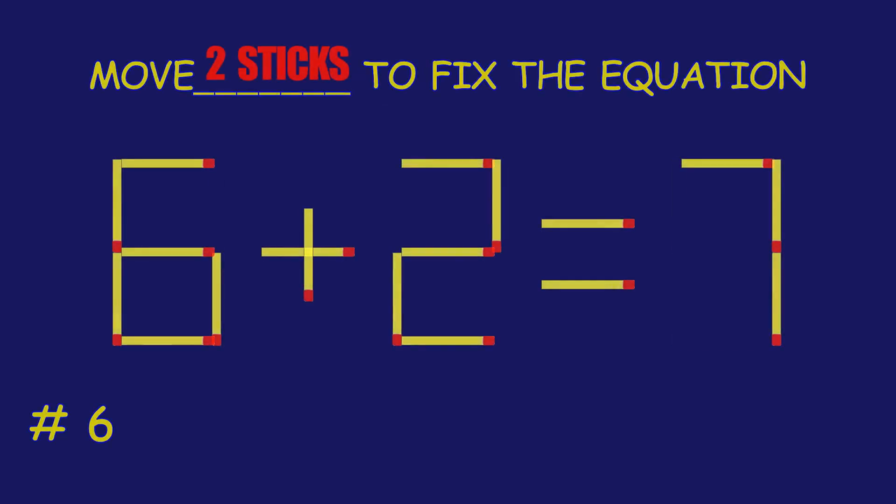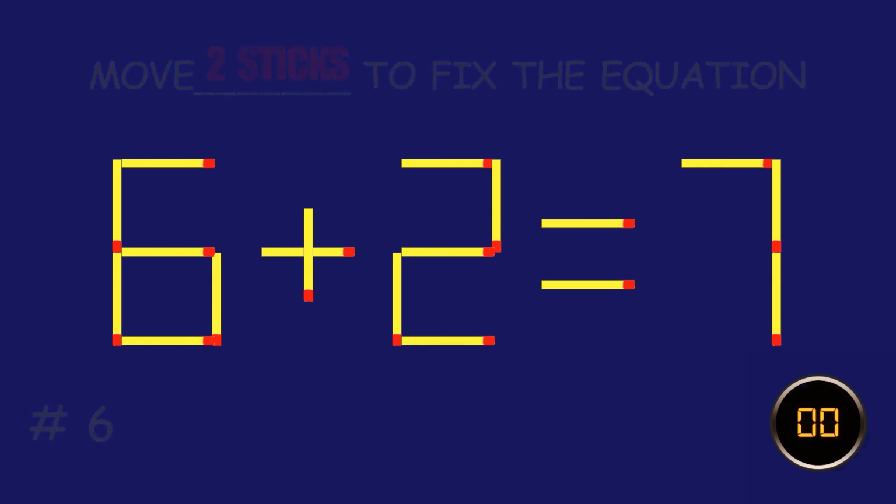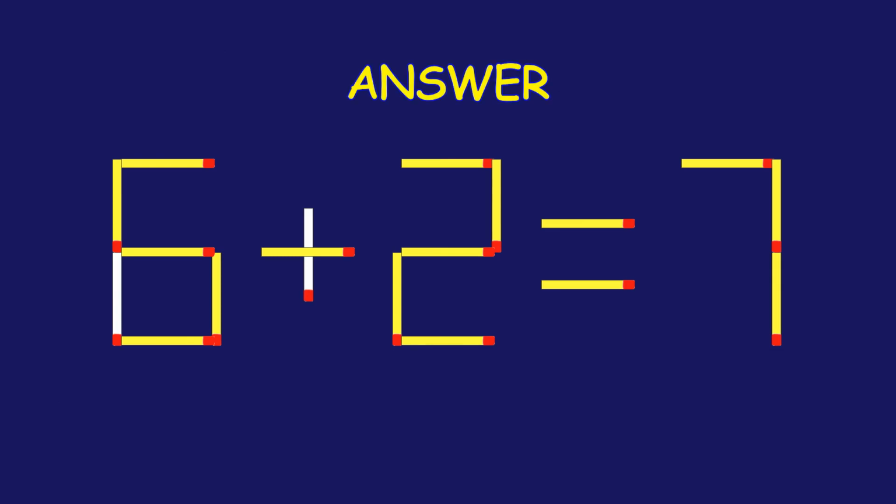Puzzle 6. Can you move 2 matchsticks to fix the equation? You're doing fantastic!